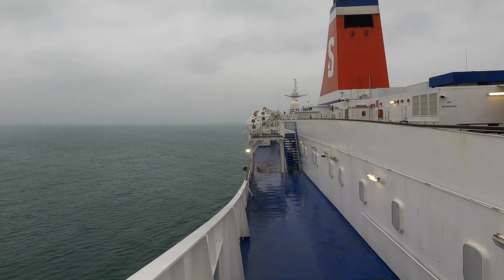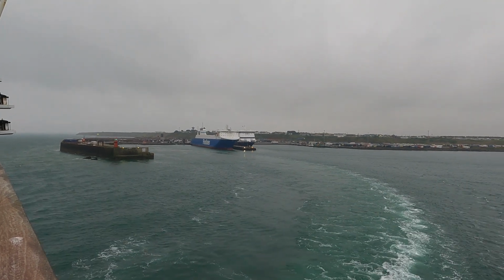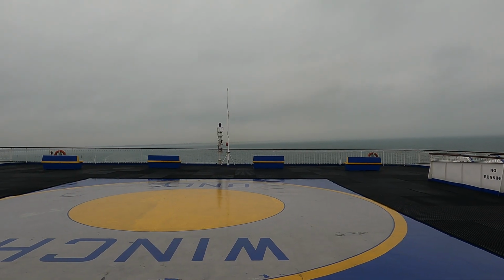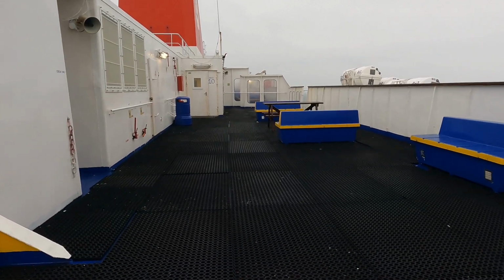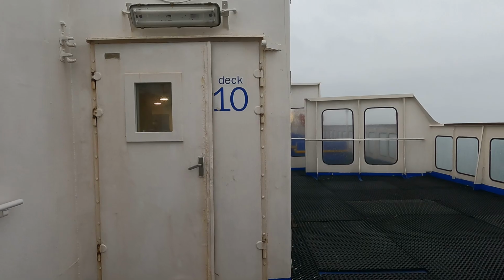And as we swing out to sea, it really is not the nicest of mornings. Mind you, you can detect a small roll in the ship as it completes the turn, as you can see here against the horizon. Now, all I've got to do is find somewhere away from this punishing wind so I can do the chatty chat bit.